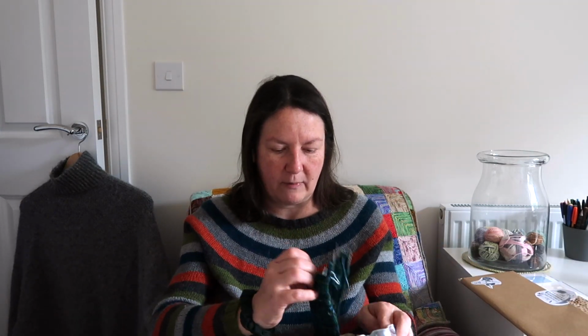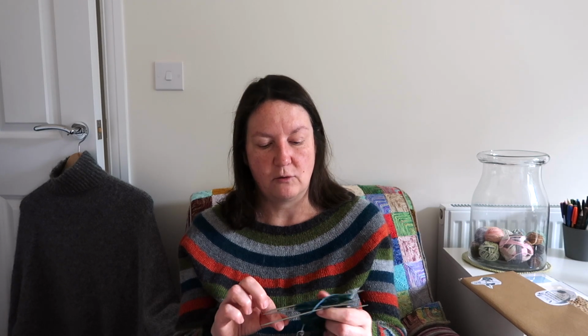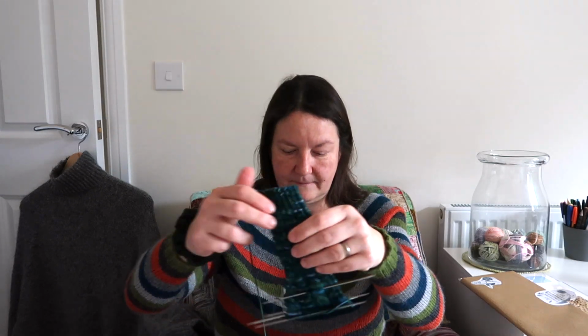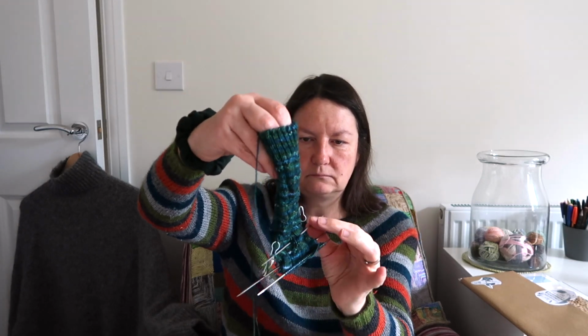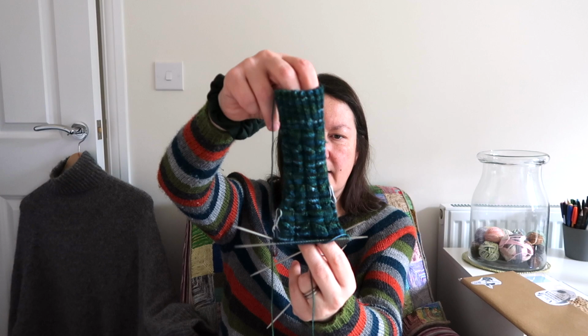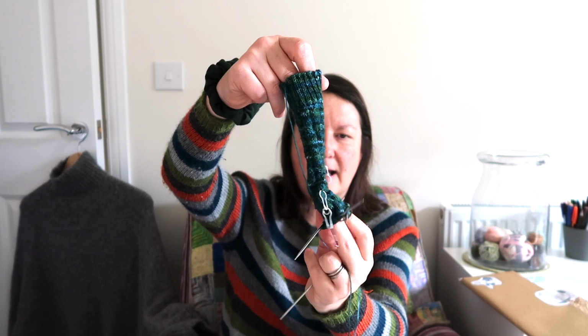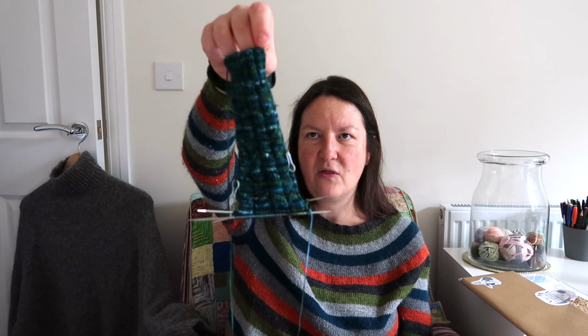Let me show you how far I've got with that. Yes, so I'm knitting these as an afterthought. So the heel that I'm knitting is an afterthought heel. It's the umbrella toe from Kay Jones's Umbrella Socks. So the second sock, I've knit the leg, I have placed my markers for where the heel is going, and I am now working my way down the foot. So not too much more to knit on that.